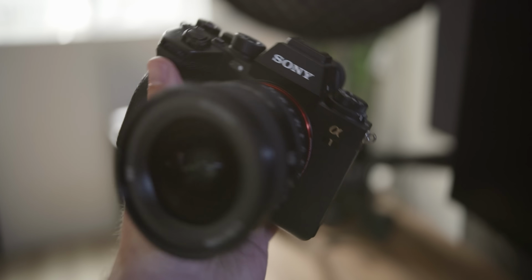Also love that they just send out updates. They've already released massive updates for this. I've had my Sony A1, again, the $6,500 camera, for like 2 years now. Never once gotten an update for it. What's that about?